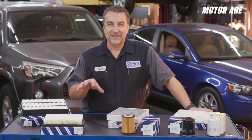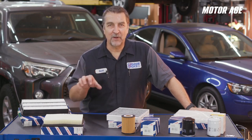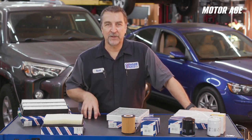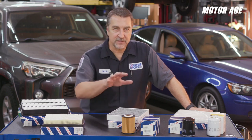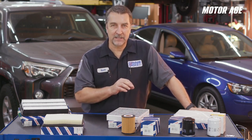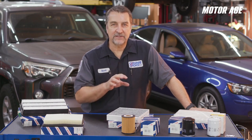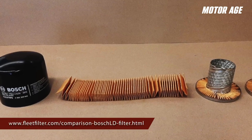Now, today's highly sophisticated engines require specific fluids so that the various engine components and actuators can always perform their jobs correctly. Dirty oil can wreak havoc on these systems, and this is where the Bosch workshop oil filters stand out because they can hold 13 grams of dirt and contaminants. And in fact, the Bosch filter has 44% more pleats in the filter media as compared to their competitors.